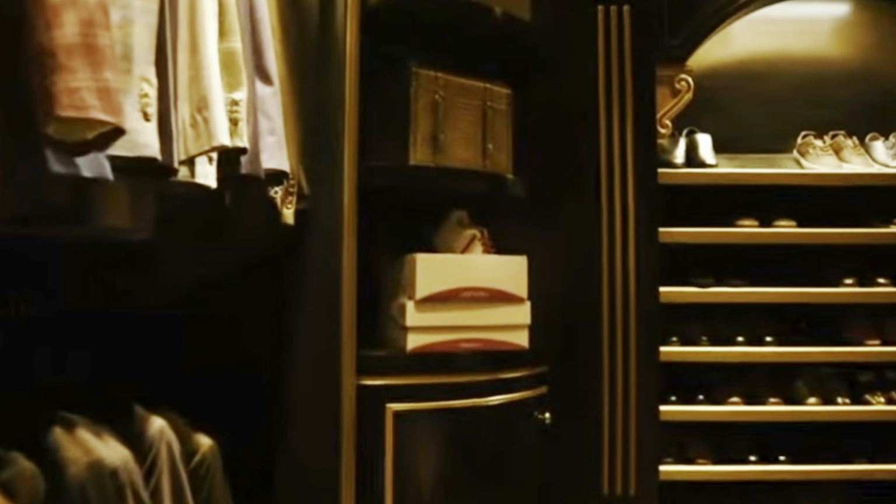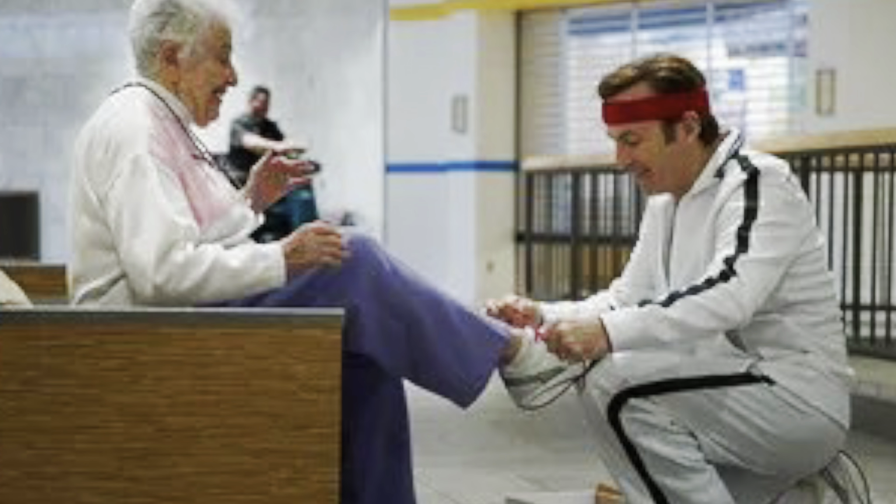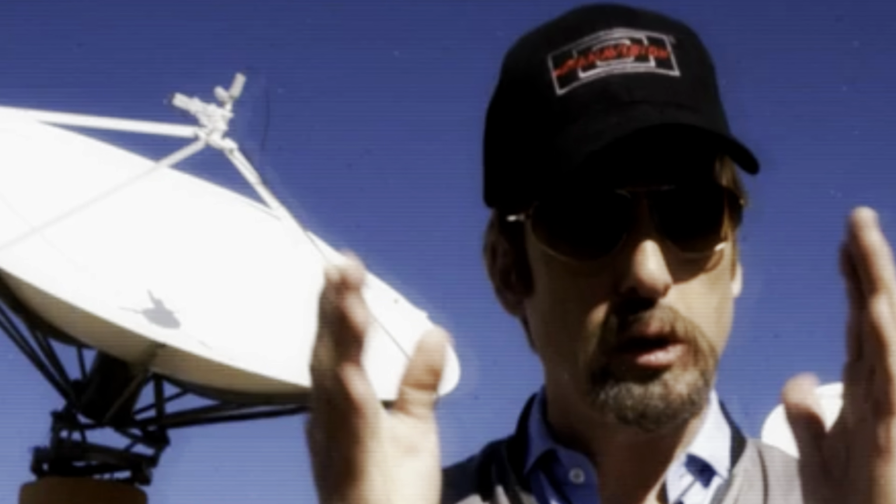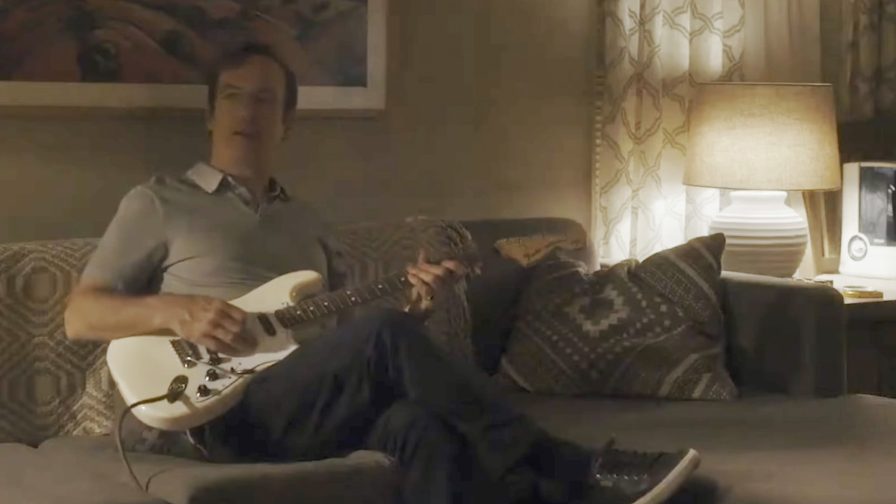So many Easter egg callbacks to the plot of Better Call Saul. For example, we definitely saw the running shoes involved in the storyline with Mrs. Landry in Season 3 of Better Call Saul entitled Lantern in Saul Goodman's closet. We saw the hat he wore in the episode entitled Off Brand as part of the commercials he was shooting when he was suspended from practicing law for a year. We saw the guitar he got as well when he scammed the music store in the episode entitled Expenses.